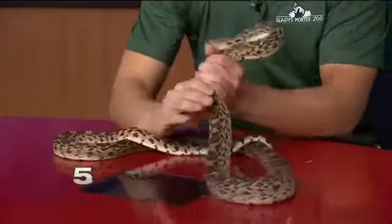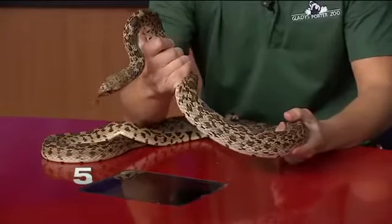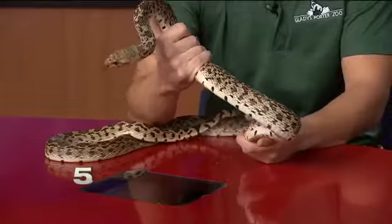Out at our ranch, we definitely have a big mouse problem, and my grandpa was always avid about trying to let these guys and the indigos roam free. But we understand that they look very intimidating. They're relatively harmless, yes, ma'am. They are non-venomous. They'll only give you a little bit of a prick, and they're not very aggressive.